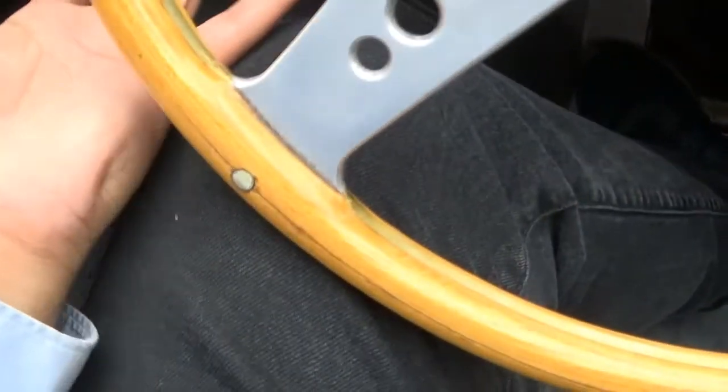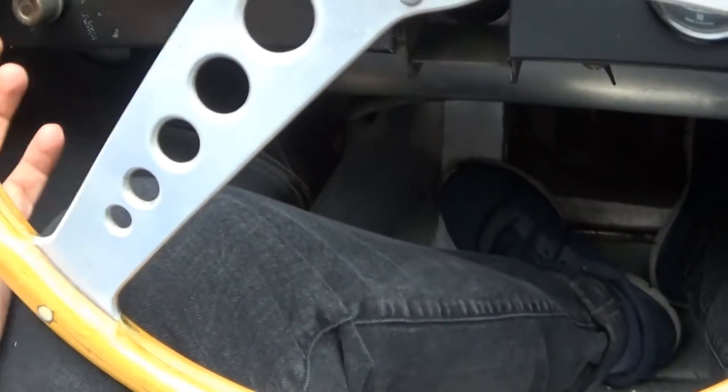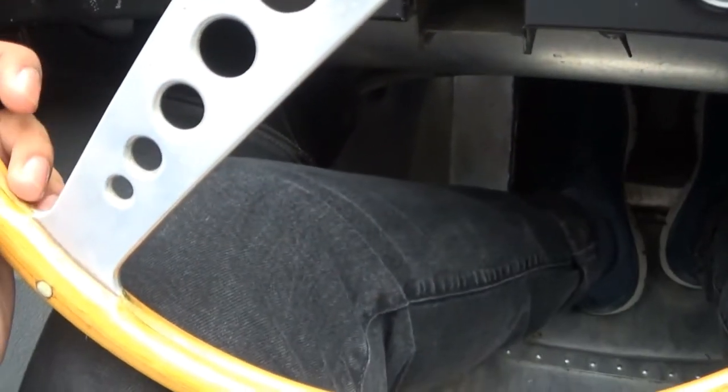This is not a footrest, and I do not recommend you try it, because you can try, but then your knee will go onto the steering wheel. So you have to have both legs in this position.